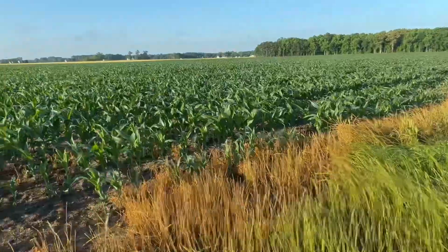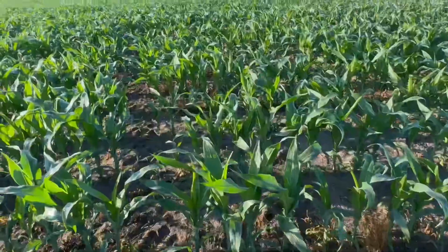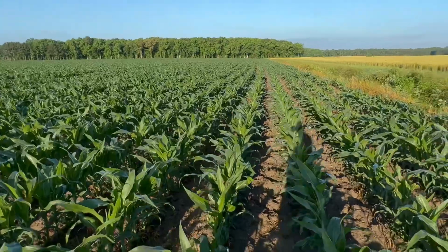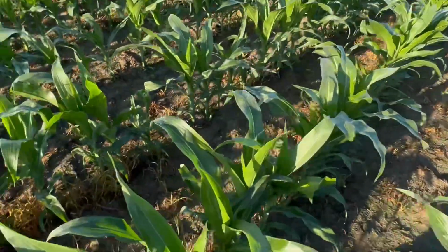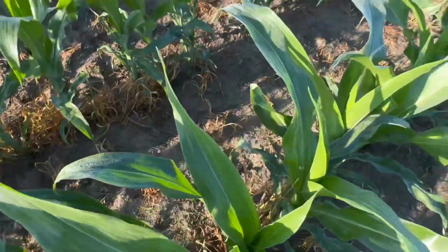Good morning. I want to show you this 109-day Seed Consultant corn. It's a new variety, and it looks really good. Really, really good. Really big leaves. I really like that.